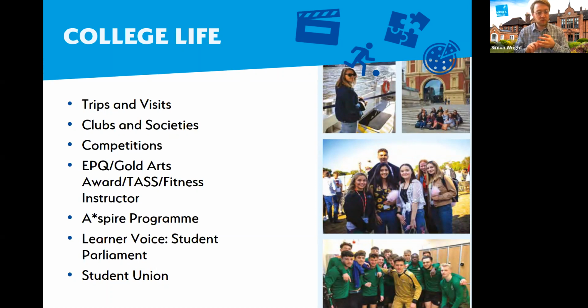Other things as well, like the Aspire program, which I guess schools would call gifted and talented. We call it the Aspire program. It's for those who've got really high GCSE grades, and it's a broad program that offers you information from a range of different subjects. It's a catch-all program for those with good GCSEs.